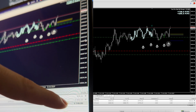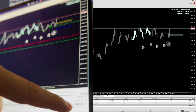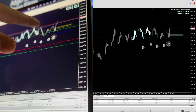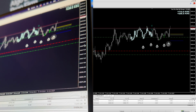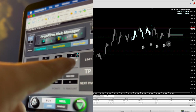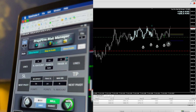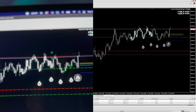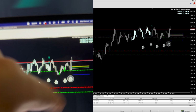All right, so we're finally pushing 1,700, almost 1,900. We're still failing to break above this resistance. Once it breaks over the resistance, that's when I'll go ahead and activate my stop in profit by selecting my trade number 2 and simply clicking one button, and it's going to do it right there, one button click.